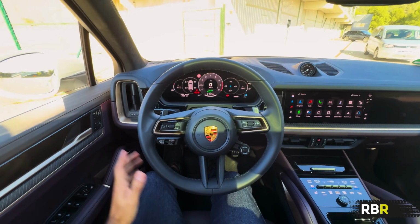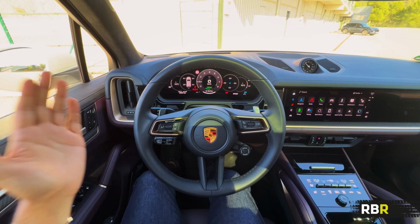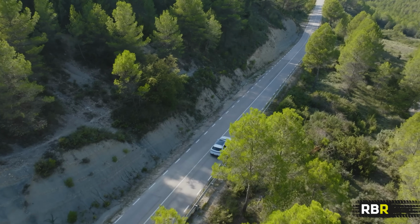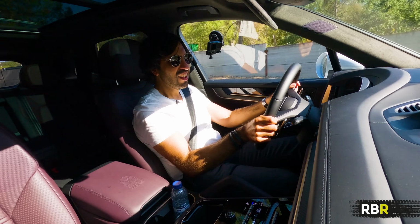So that's it. Now we're going to drive the SE Hybrid, see what this V6 is like. So let's go out and see what this V6 is like to live with on a first drive. I'll tell you what, guys. Listen to that.